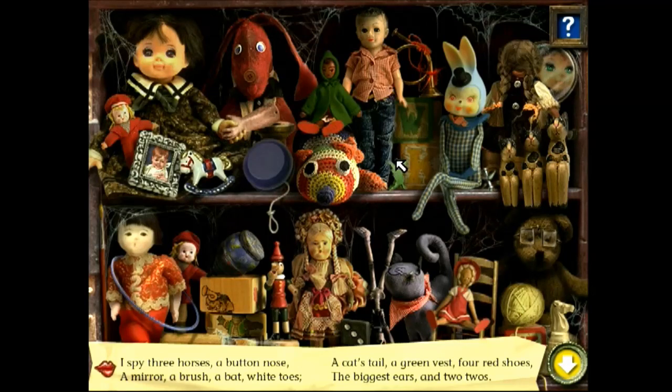1 horse. Two horses. Three horses. A button nose. A cat's tail. A green vest. 1 red shoe. 2 red shoes. 3 red shoes. 4 red shoes.